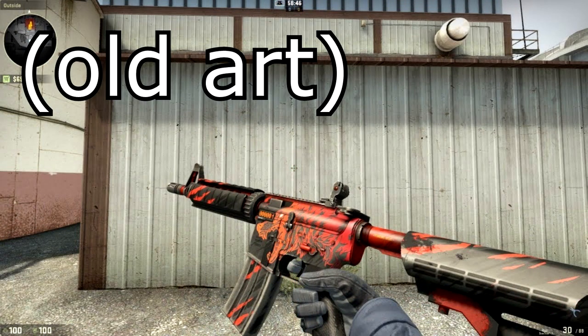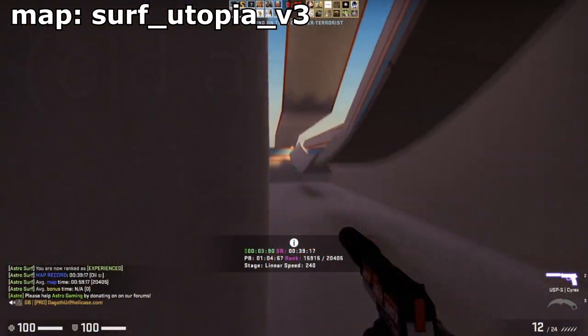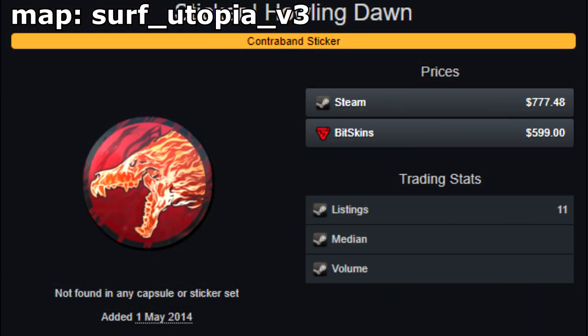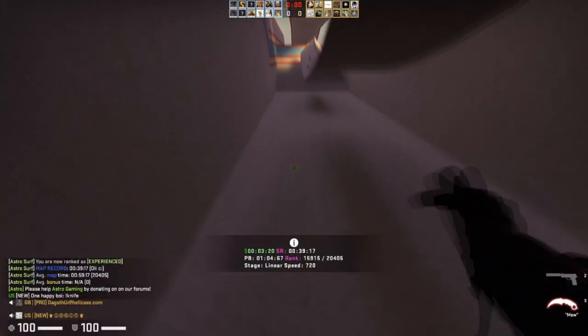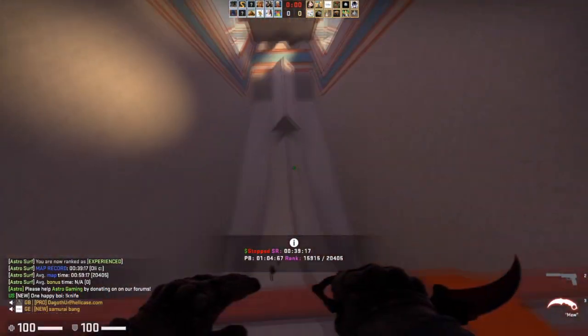Valve has been a little bit weird about giving things the contraband status and has kind of relegated it to just the Howl itself, which I guess increases the lore and the rarity of the skin and the skins related to it, and that's why it is so cool to own one of these items, and it's also so cool to have this in the game.